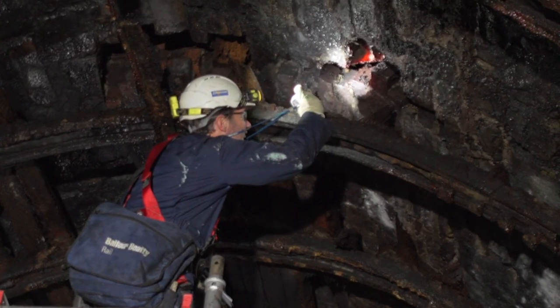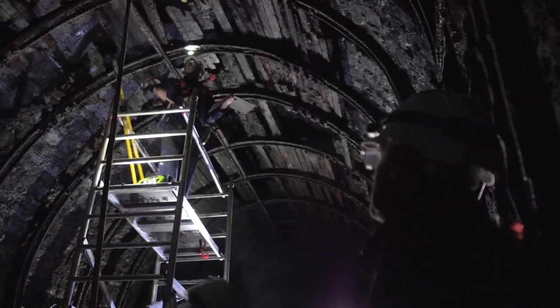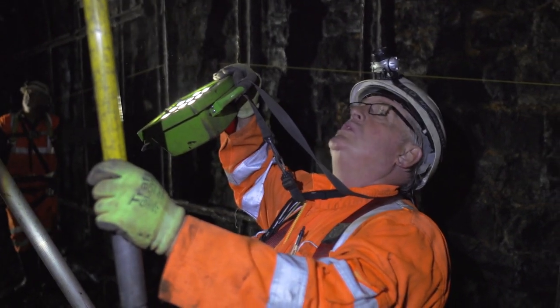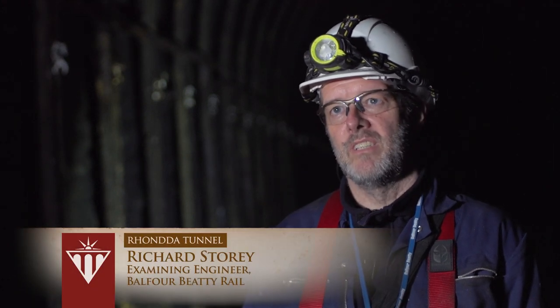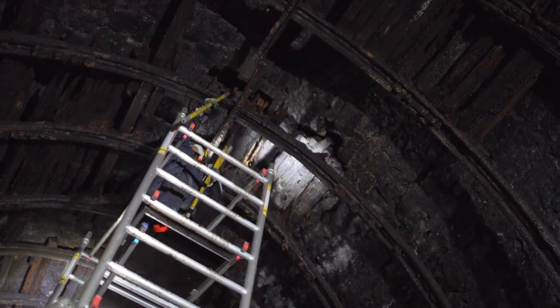We look for, firstly, the obvious losses of section, what we engineers call spalling, which is pieces of masonry or brickwork that have broken away, usually through either movement within the barrel itself or through freeze-thaw action. And then the listening part of that would be to ensure the soundness of the masonry and brickwork. So we have large pieces of metal that we hit things with, very simplistically. If it bounces off, it's very good. If it makes a dull thud, you might be slightly worried. If it sounds like a drum, there is definitely some separation.